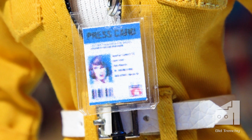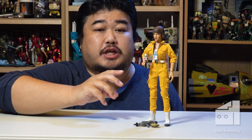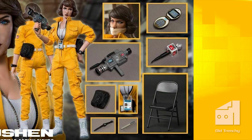I did have to recreate her press pass though, which was actually fun to do. While I could have done with alternate hands to help hold things, I was definitely not in need of the folding chair and swap out head, which depicted her gagged.